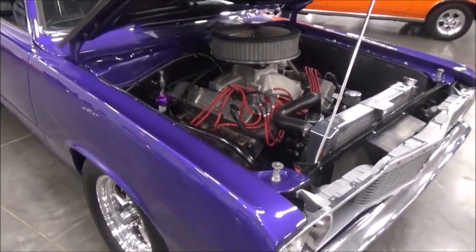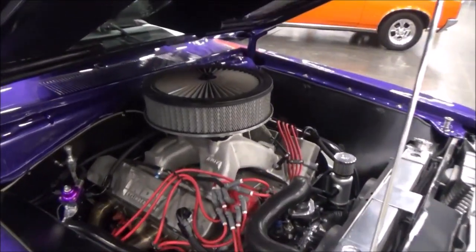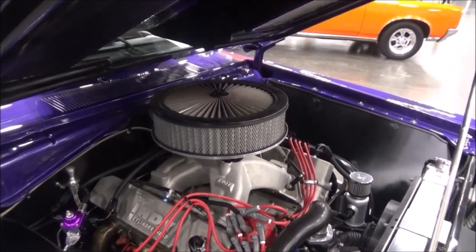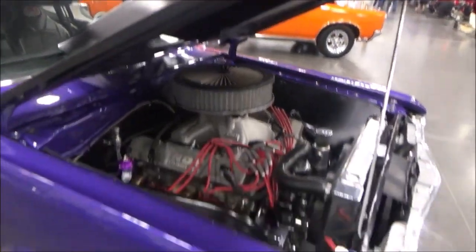It's a World block 572 with Indy heads. The trans has been race prepped. The rear has been prepped. I drive it on the street a lot, but I'm going to start drag racing it.